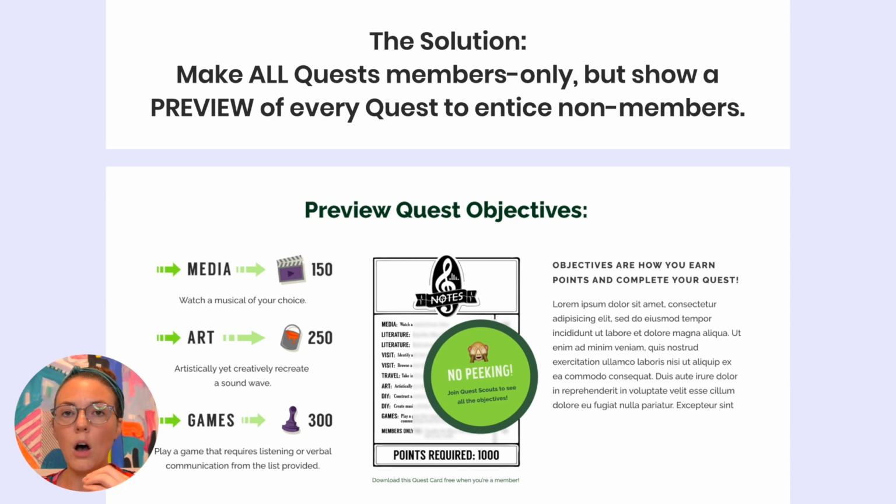Again, thinking through the offering experience on the website, if I look through all these beautiful badges and these different quests and I pick one that interests me, I can get a taste of what that quest would be like.